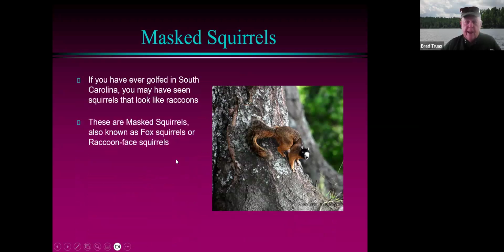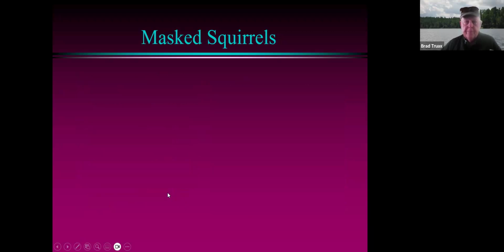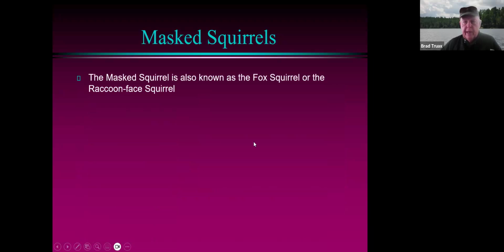And these are called masked squirrels, or also known as fox squirrels or raccoon-faced squirrels. And they may be seen in the eastern U.S. and even in the Great Lakes and Canadian regions, but they're much more common in the southern states. So particularly in the Carolinas, Georgia, Alabama, and Florida. And the masked squirrel, again, is also known as the fox squirrel.